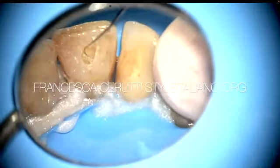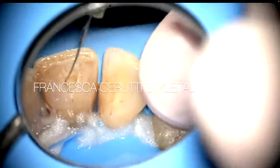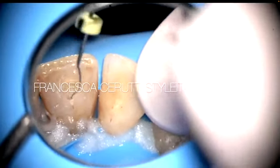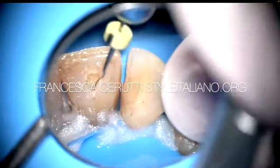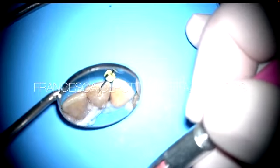And as you can see, I pre-bent a 06 K file, and I'm just trying to find the catch of where the root canal opening is. Once I found it with the 06 K file, then I can jump to the 08. You see that I see perfectly what I'm doing. I'm proceeding into the root canal with the 06 file with no problems.